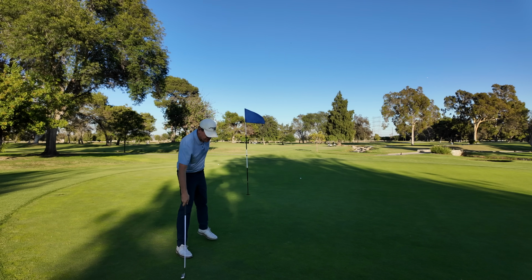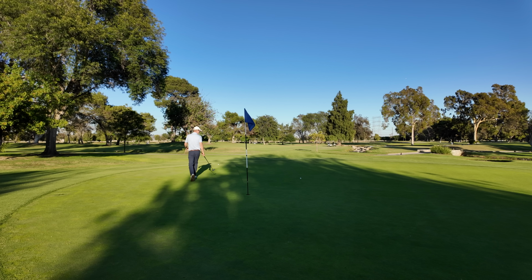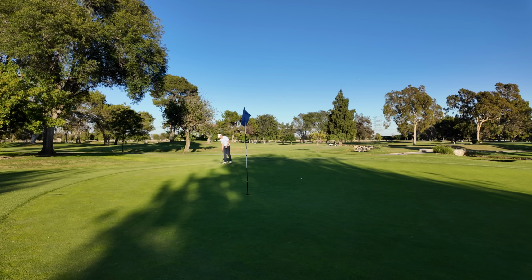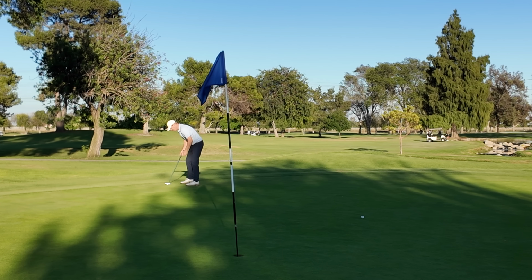I didn't hit great shots, but by having good strategy, I have 2 birdie chances, and I'm pin high both times. So that's what you really want, is to be able to get yourself as close as possible, obviously, but to be able to be pin high. Even if you're not hitting it great, pin high is super important.